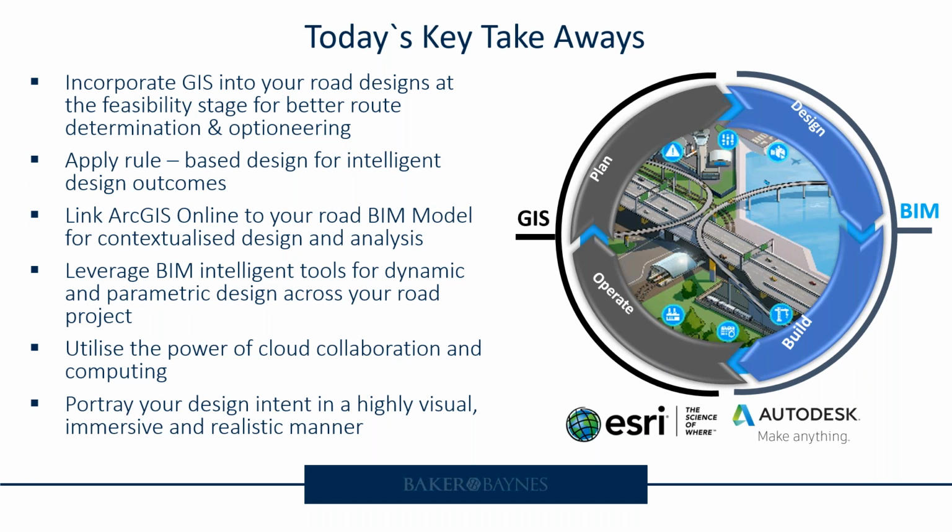So whether you're doing a road that has a bridge, if you have rail design, if you've got tunnels, drainage, I mean, transportation is covered. Not only that, but much more. Also, you could then utilize the power of cloud computing and cloud collaboration. Cloud collaboration to work from anywhere, being connected as you've seen there, and computing for analysis such as watershed and line girder analysis. There's a lot of built-in functions, profile optimization, as well as traffic simulation. And last but not least, if you want to be fancy, which I really strongly recommend you do, portray your design intent in a highly visual, immersive, and realistic manner.